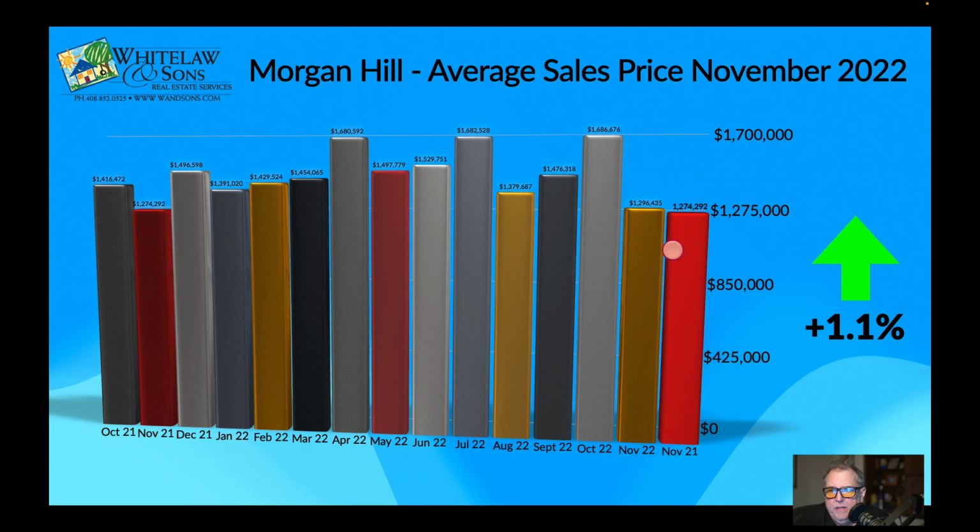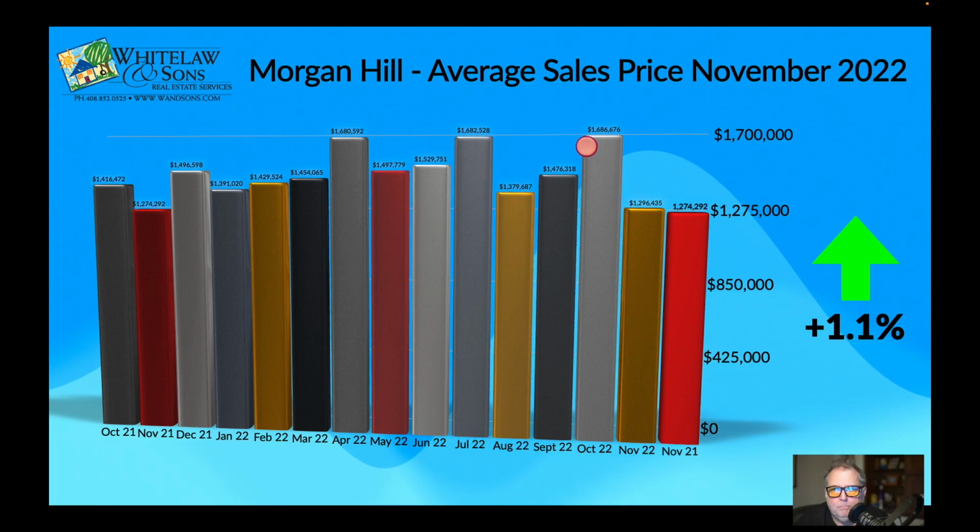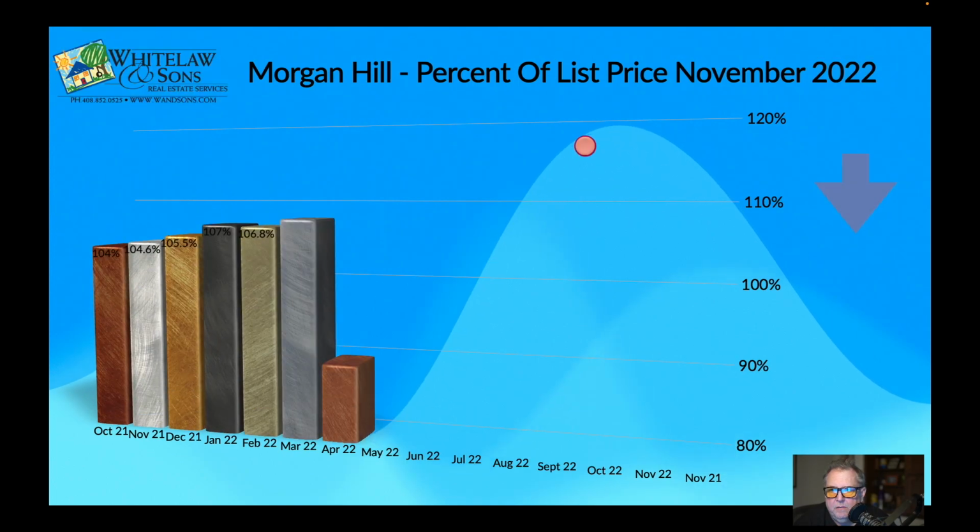Now, in terms of looking at things historically, we see a little bit of a boost here in October of 2022. That was primarily due to a higher end home that sold during that month. So once we normalize for those kinds of things, it's been a relatively steady decline since June of 2022 in terms of average sales price.